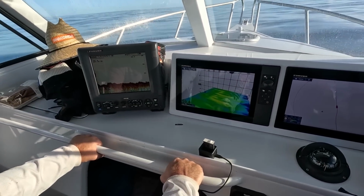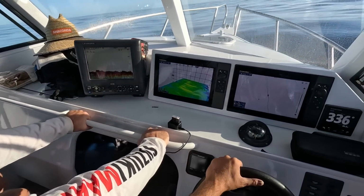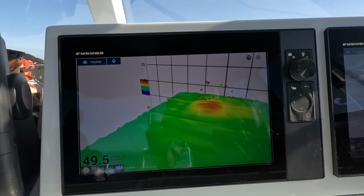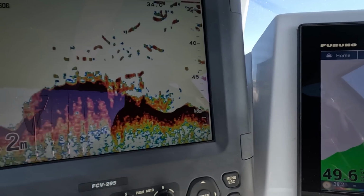At the end of the episode, I go searching for some new spots, and after hours of sounding, I find a new isolated rock covered in fish life. After quickly mapping it out on my Furuno electronics, we go back for our first drift and drop some baits down.